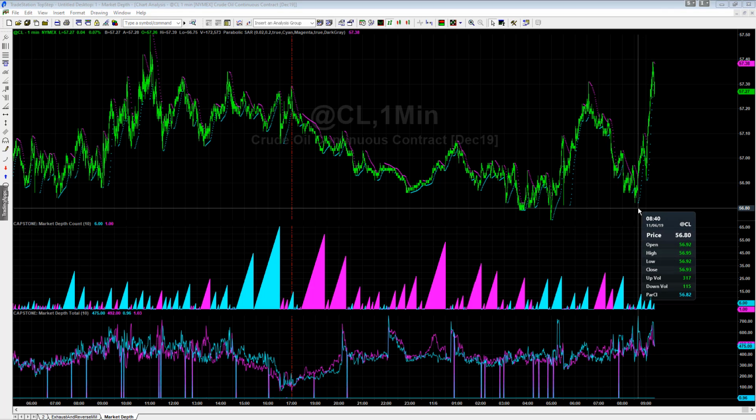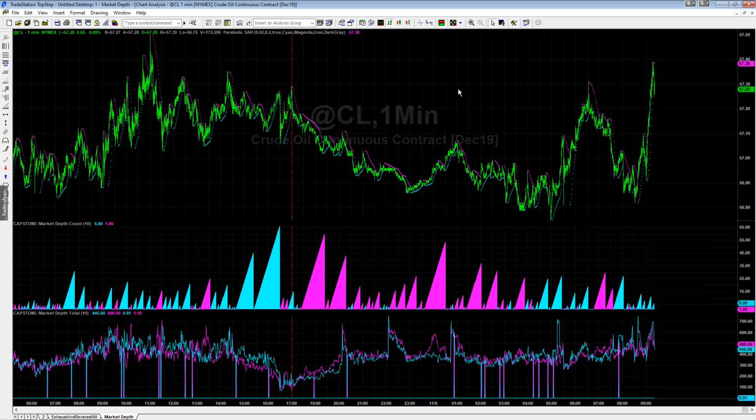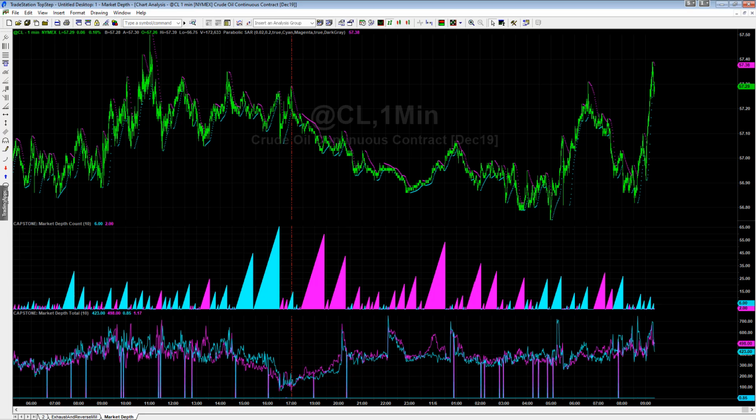There's many different ways to trade this. You could buy the dips as well, depending on the market, time of day, lots of different factors. You could buy the dips or buy the strength, or short the rallies, or short the strength if you're bearish. So that is the market depth indicator on gold and crude oil today. I wanted to show you the latest ways that it can be used.